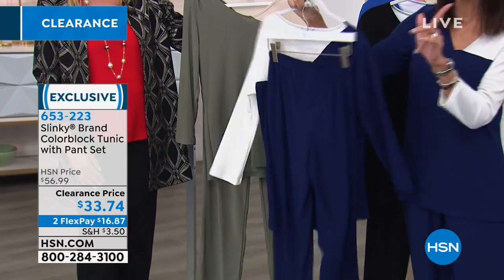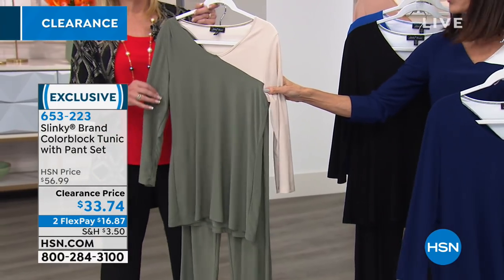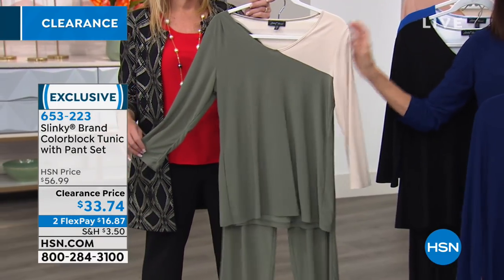And of course, the solid pants that go with every single one. And then the last one is, isn't the olive pretty? That comes along with the stone. So last call on the olive and the stone.